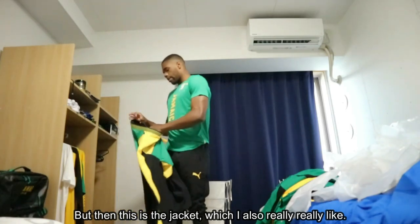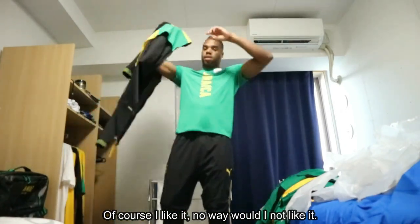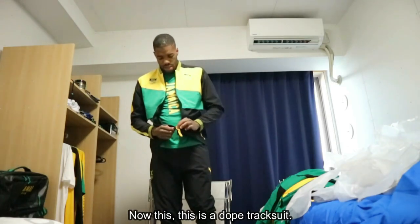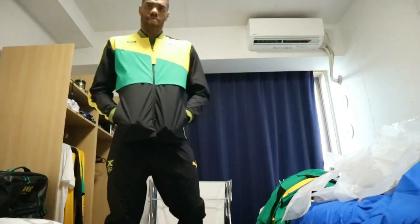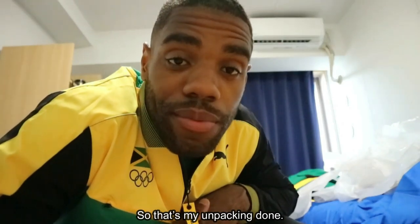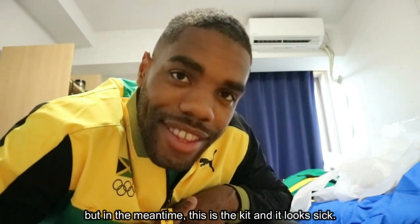But then this is the jacket, which I also really, really like. Of course I like it. I'm never going to not like it. Now, this is a dope tracksuit. This is a cool tracksuit. So that's my unpacking done. As I say, I've got a few more things to come. So I'll show you those once I get them, but in the meantime, this is the kit and it looks sick.